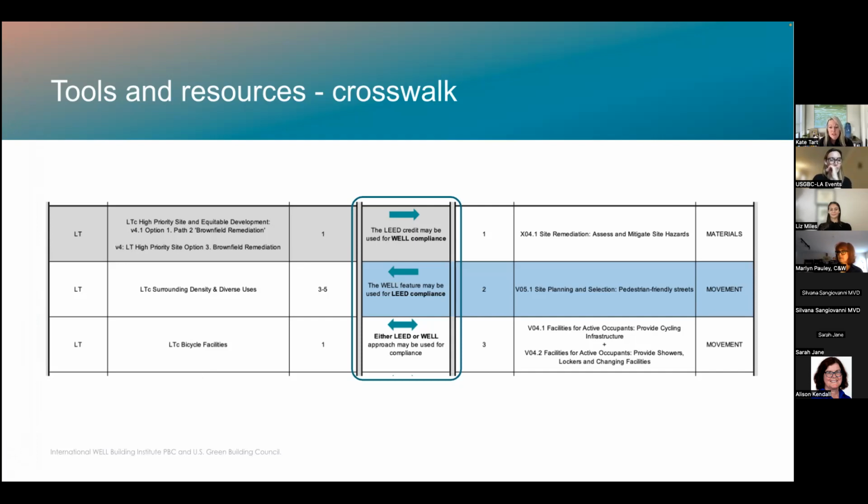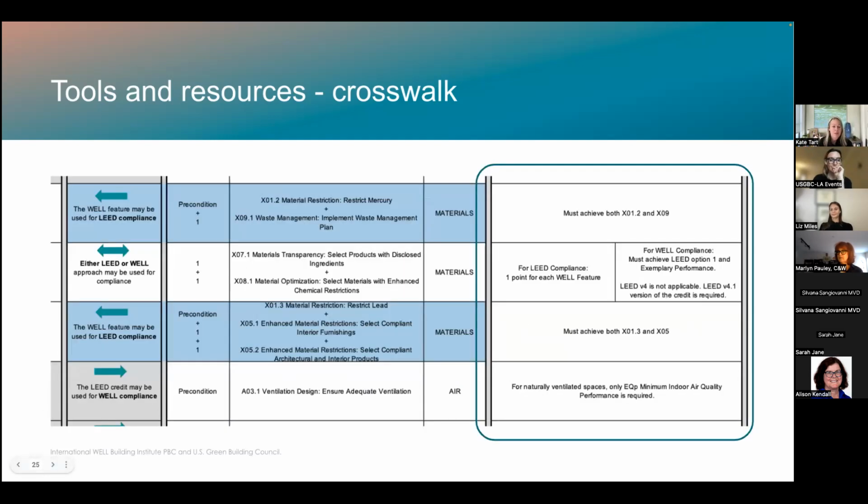In these instances, the WELL compliance path is deemed to be more stringent. In the example above, this is LT credit surrounding density and diverse uses. If the project team uses V05.1, site planning and selection, then they would automatically be awarded LT credit surrounding density and diverse uses in the LEED review. Let's see, next slide. Thank you.